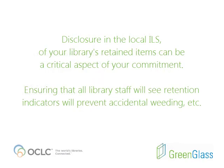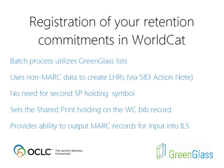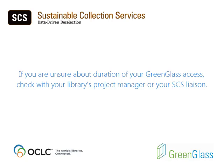In some shared print projects, expectations and instructions for local ILS disclosure have also been specified. Registering these monographic retention commitments in WorldCat is likely to be the last step in the process. Finally, Greenglass contracts have end dates, which should be clearly communicated to participant libraries.